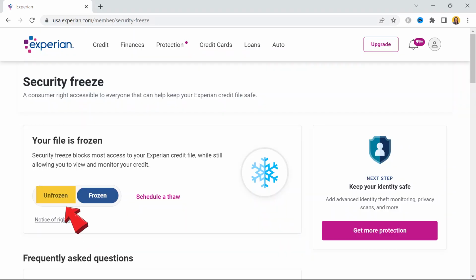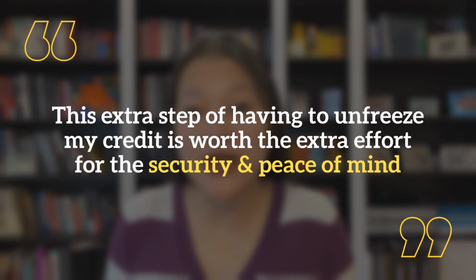And once you have your account set up with the credit bureaus, unfreezing your credit is just a matter of logging in, going to the credit freeze section, and clicking on the unfreeze button. And I'll show you how to do this as well in the next section. So in my mind, even if I plan on applying for a loan or new credit card, this extra step of having to unfreeze my credit is worth the extra effort for the security and peace of mind that I have in knowing that bad characters who are out there trying to commit fraud with my personal information won't be successful.